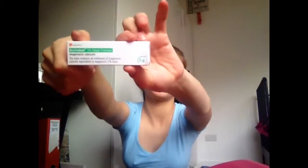Then also to get rid of my MSA, I've got this nasal ointment, pretty grim. Again, it's just going to get rid of it. It's harmless. So first I thought I'd go through my little bag of goodies that I've already packed for the hospital. I've not packed completely and there are still a few things that I need to get, but I'll probably add that on the end of this video.